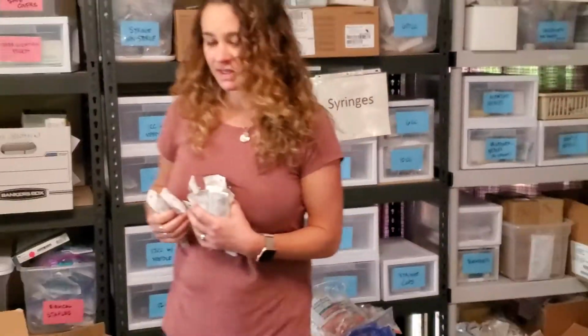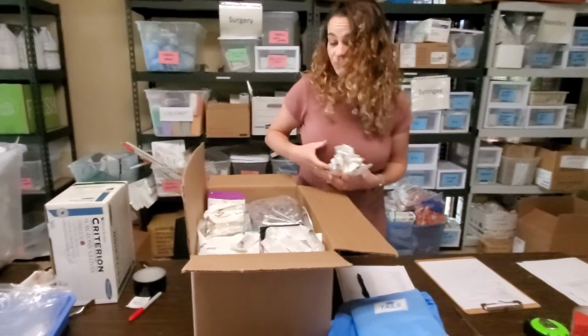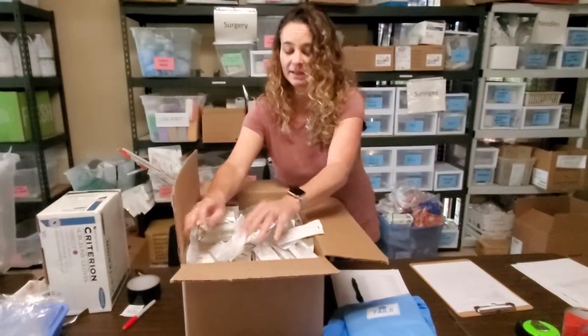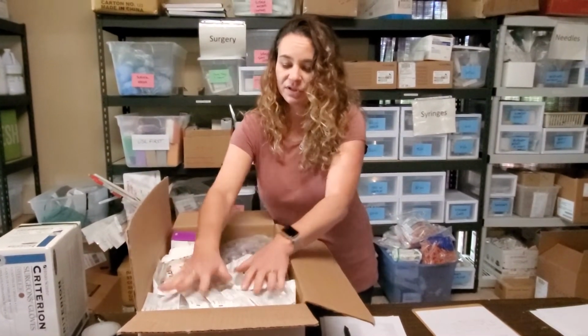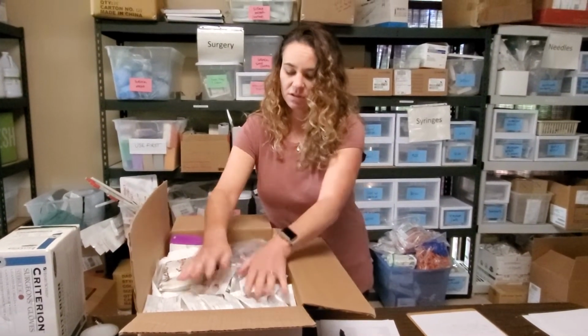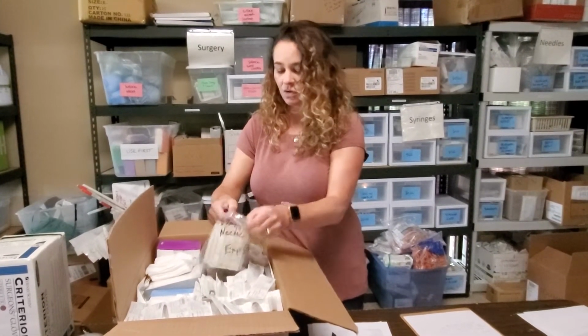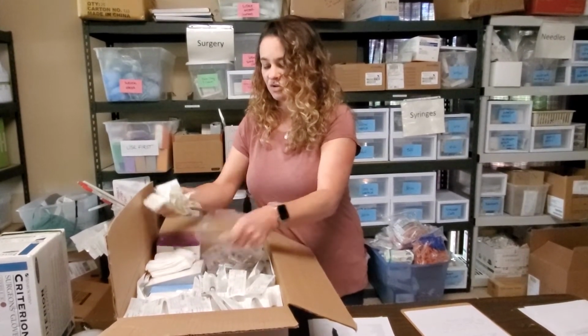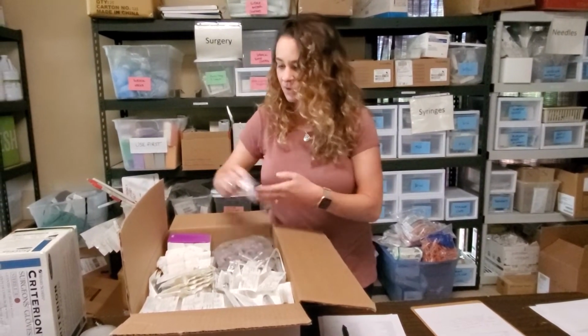So all of the things that you see in this box and in this room would otherwise have ended up in a landfill. Some of it's expired, but most of it's in date. We are able to use expired items for our groups. Some groups can't use them and others can, so we just make sure that we know if it is expired, it's going to a group that does accept those.